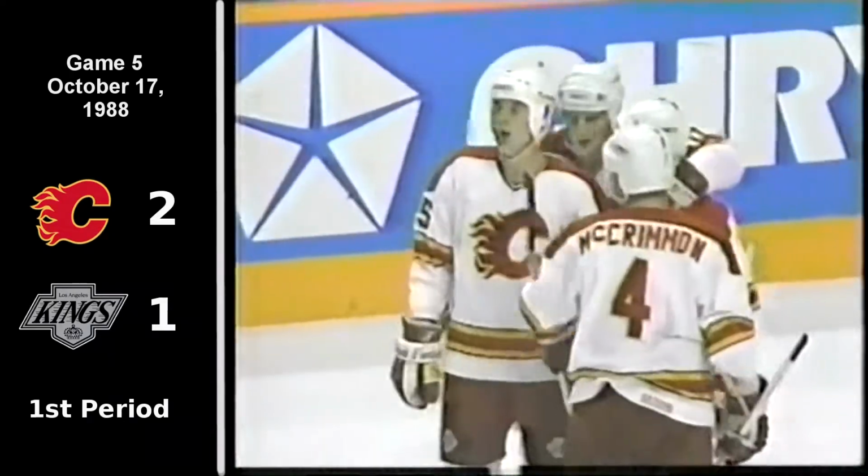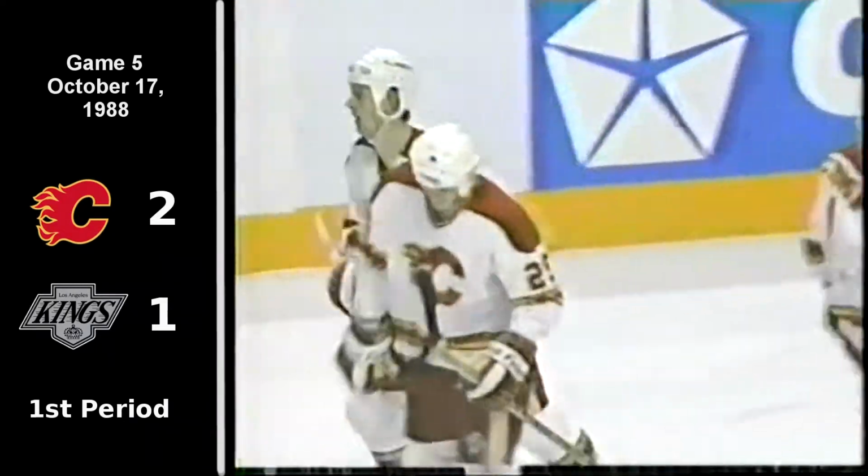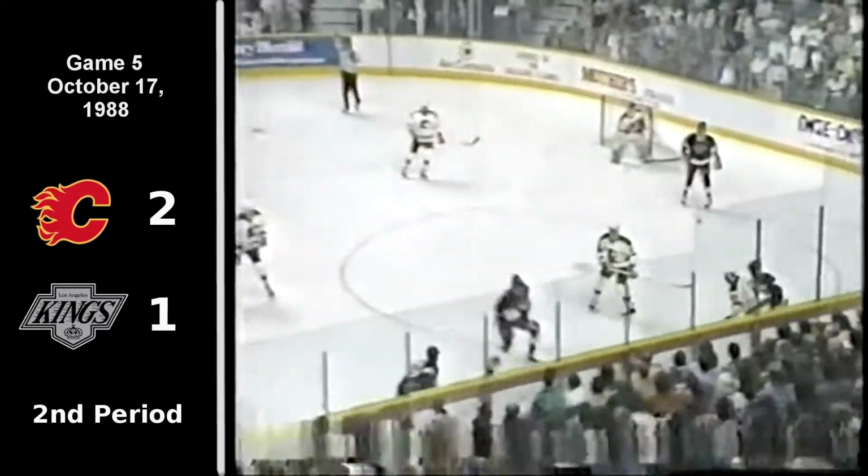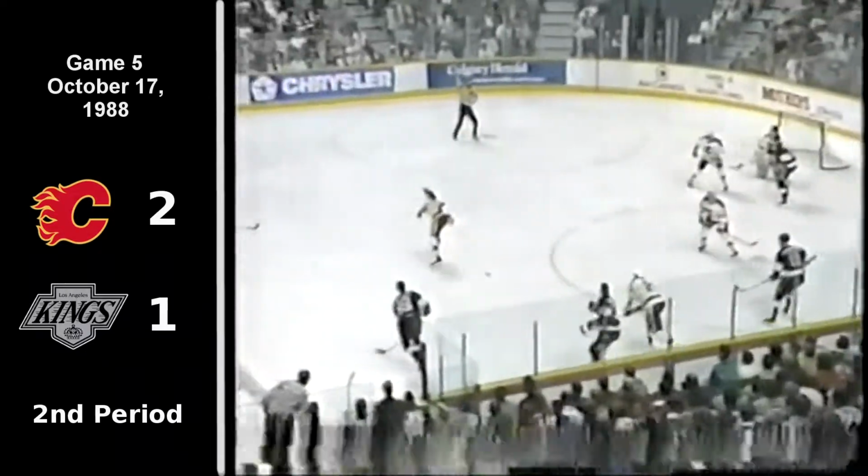Well, the Kings looked like they had it covered. And again, they give up a late goal in the first period. The other Robitaille by Vernon. Here's Otto with it. He's bumped from behind. Kings hold it in. Gretzky at the blue line.